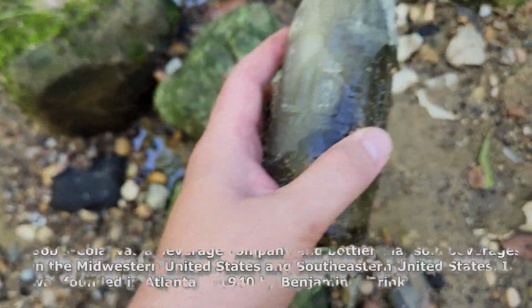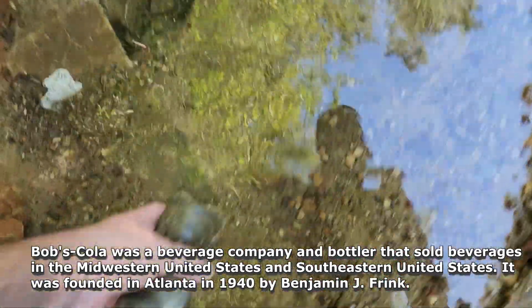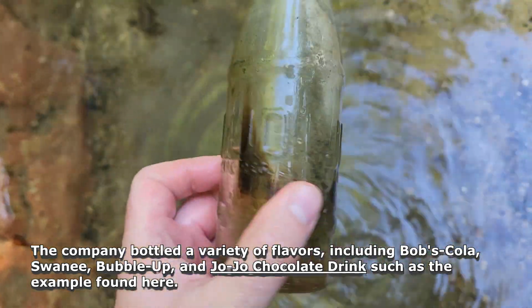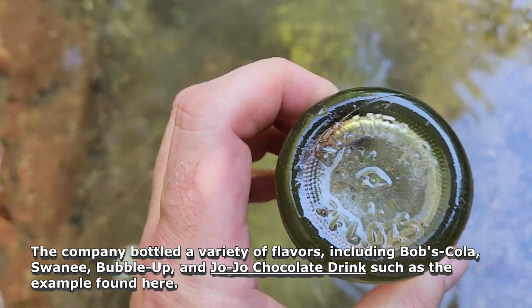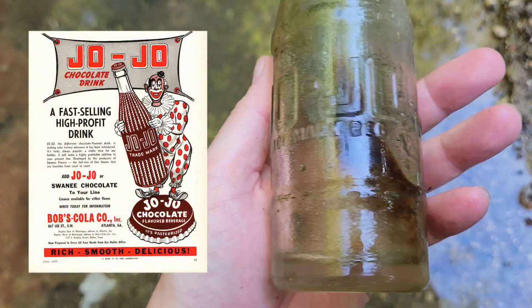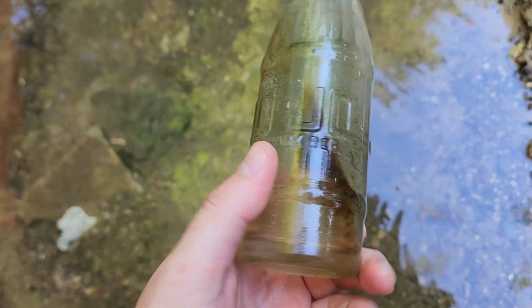Oh. What do we got here? JoJo. Trademark. Registered. Heard of that. What we got on the bottom? Atlanta, Georgia. Well, at least it's an embossed bottle. Do some research on it, see if I can figure out where it's from. Looks like from the 50s. Hadn't heard of that one though.